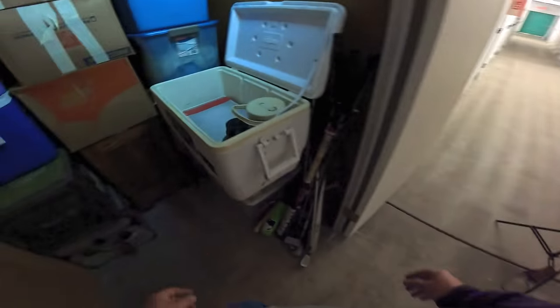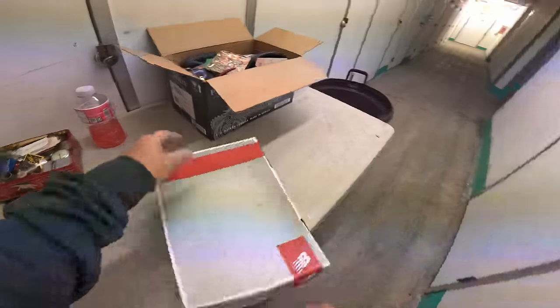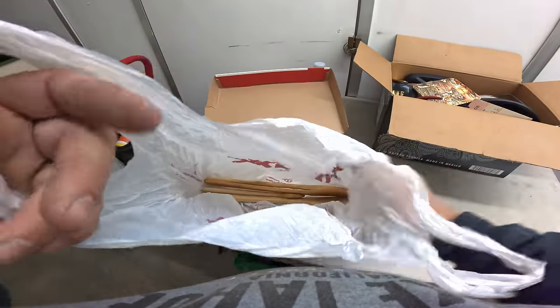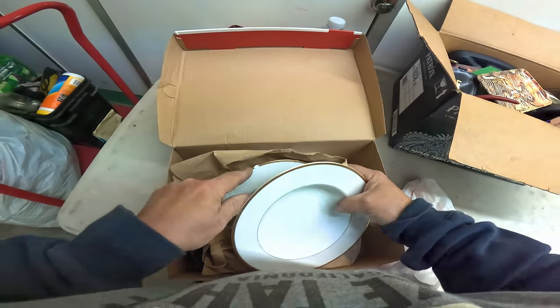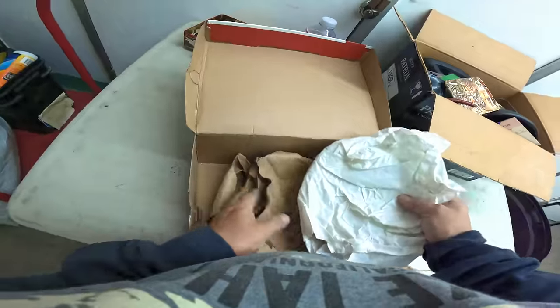Oh, you know what the best part, guys, about that box? Is that there's another one. Let's hope this one's just as good. Right here. This one is already not as good as the other one. I'm calling it, guys. Noritake, China. It's good. And that one's chipped. So, not so good. Not so good.